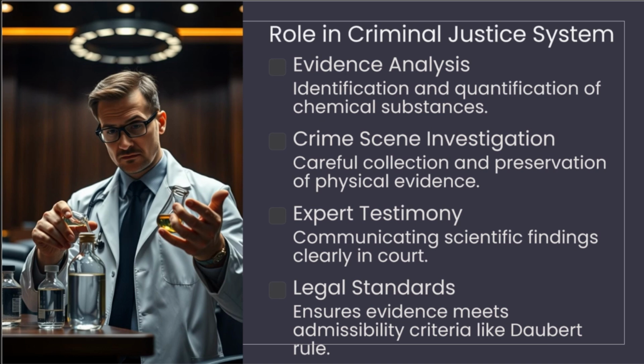We also carefully collect and preserve physical evidence from crime scenes, ensuring it can be properly analyzed and presented in court. When called upon, we communicate our scientific findings clearly and, of course, effectively as expert witnesses, helping the court understand the significance of the evidence. Importantly, we also ensure the evidence we present meets the necessary legal standards for admissibility, such as the Daubert rule, so that it can be properly considered. Our work is essential in upholding the integrity of the criminal justice process and helping to deliver fair and accurate outcomes.